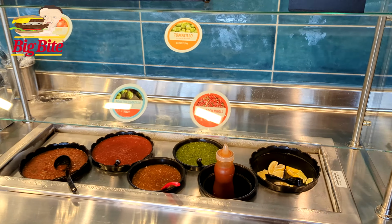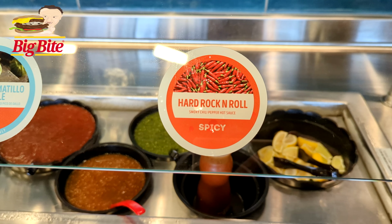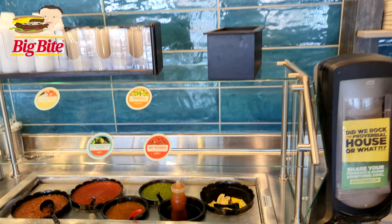Now again, the spicy chicken is new and you'd think to yourself, that's not very innovative, spicy chicken. How did they never have that before? Well, I actually talked to the manager here at the Burlington, North Carolina location, and she says that it's not just that they top the sauce on there. By the way, the sauce that we're talking about is their hard rock and roll sauce. It is their hottest sauce, which they've already had on the menu.